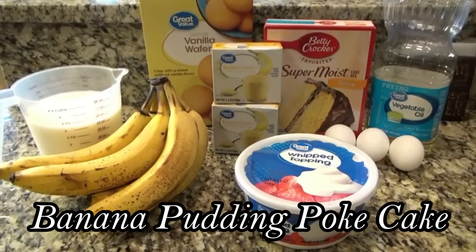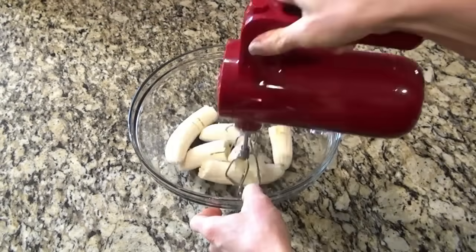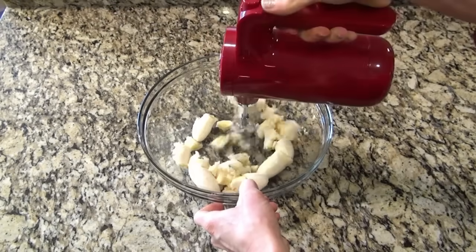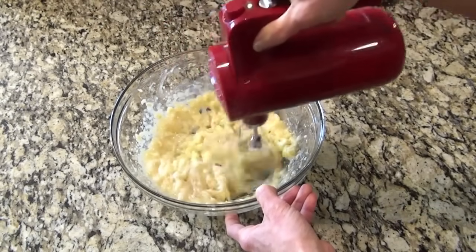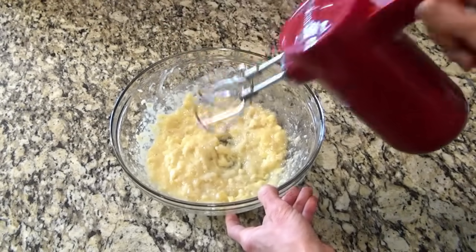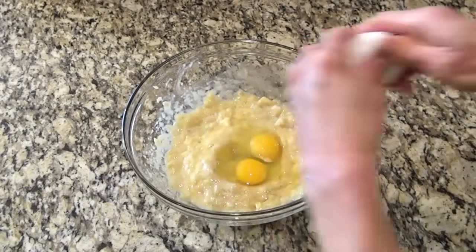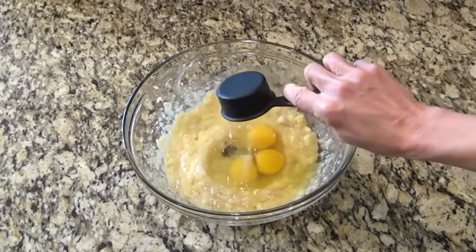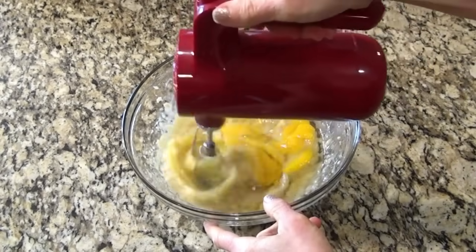This banana pudding poke cake is one of my family's favorites. You'll need 3 large ripe bananas. They'll need to be mashed, and you can do this with a fork, or you can do like me and just use your electric mixer. Just use whatever you have to get them mashed. Now you're going to add in 3 eggs and 1/3 cup of vegetable oil. I'm just giving it a quick little mix here.